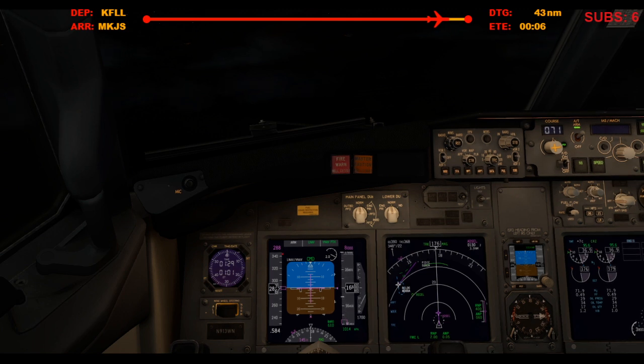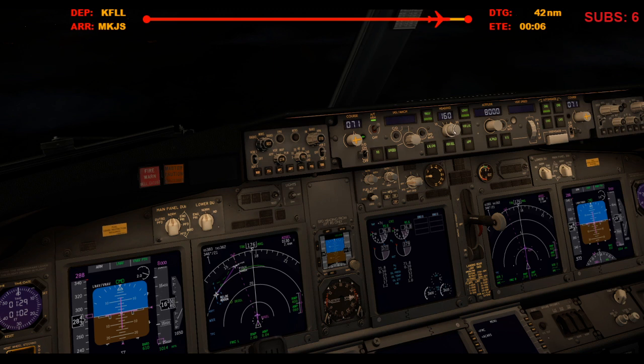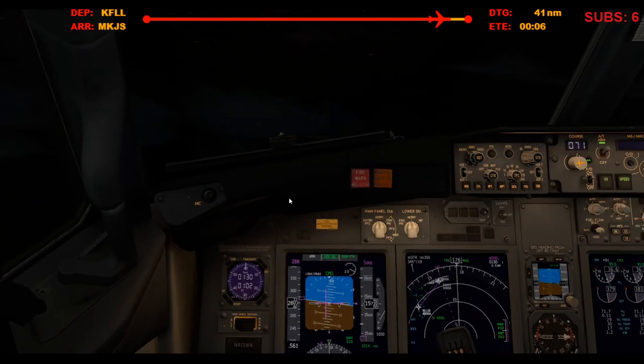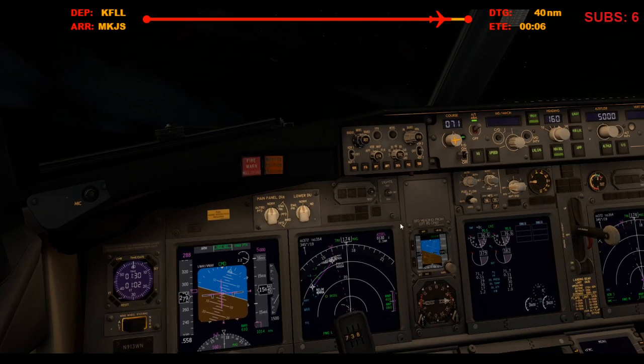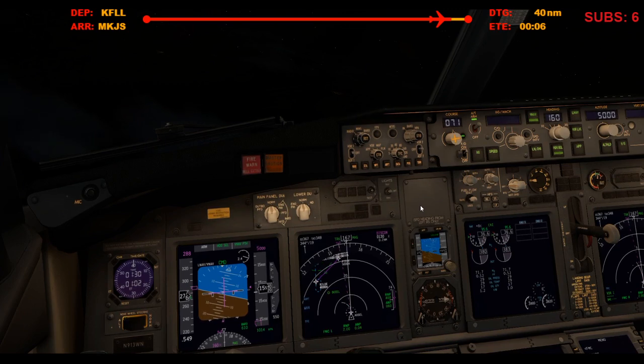Southwest 583, after ATSEL, fly heading 160, down to 5,000. After ATSEL, heading 160, maintain 5,000, Southwest 583. And 5,000 on the altitude. Caribbean 1060, continue left turn, heading 170. Say again. Continue left turn, heading 070. 070.